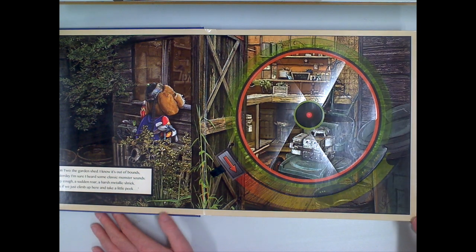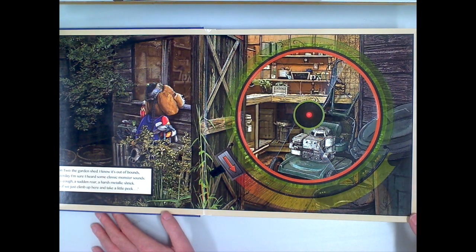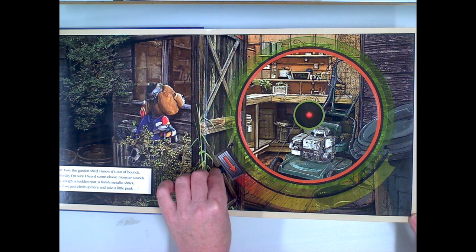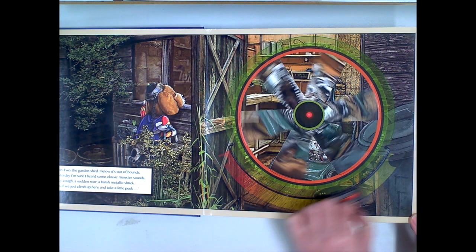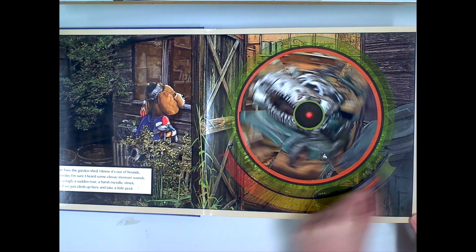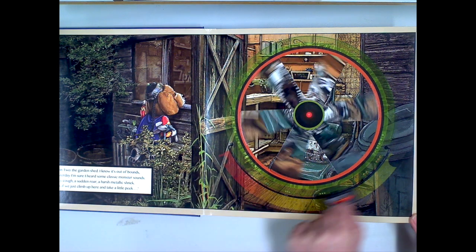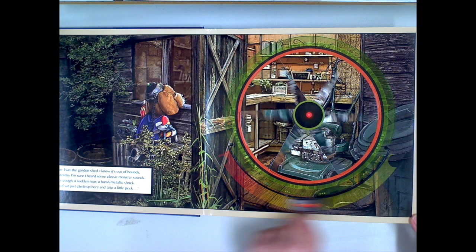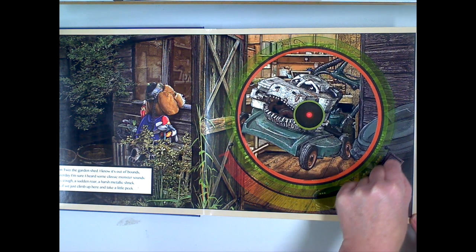Location 2, the garden shed. I know it's out of bounds, but yesterday I'm sure I heard some classic monster sounds. A smoky cough, a sudden roar, a harsh metallic shriek. Perhaps if we just climb up here and take a little peek. 1, 2, 3.